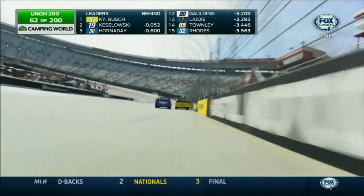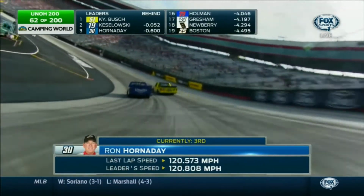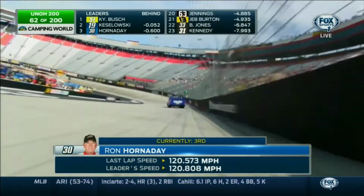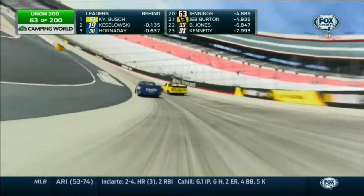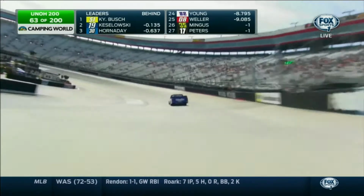And from the bumper cam of Ron Hornaday. Let's not forget Hornaday. What a great view, though, out of the front bumper of that 30 truck of Ron Hornaday. See, Brad's going to tuck back in line. Get a good angle into the corner. That makes me want to race again, Phil. I love that view. Just seeing those 2 up ahead battling.